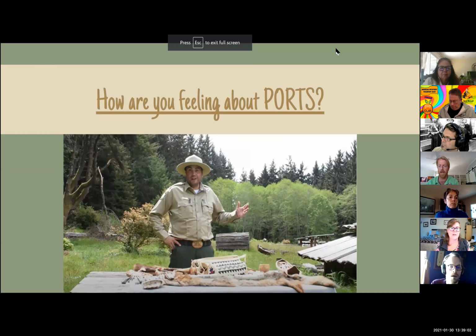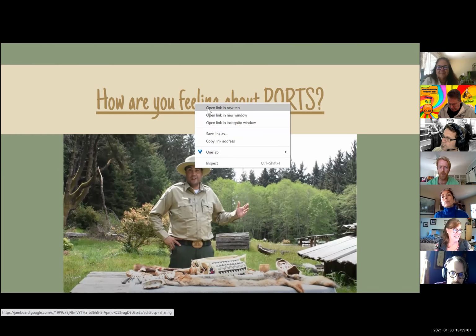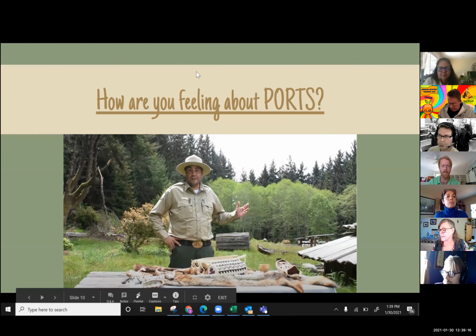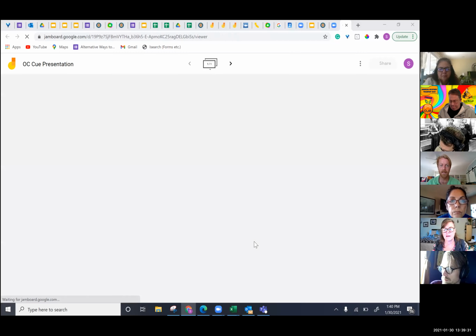But I want to ask you, how are we feeling about Passports now? So I'm going to try and copy this link and drop it into the chat. Coast Redwood Canopy is the name of the app. So if you want to follow that Jamboard link, how are we feeling about Passports now?